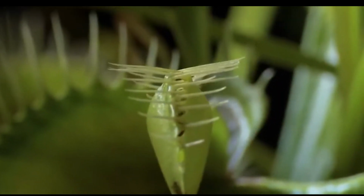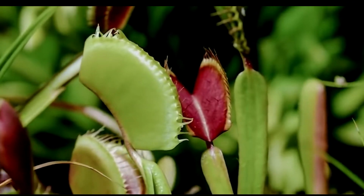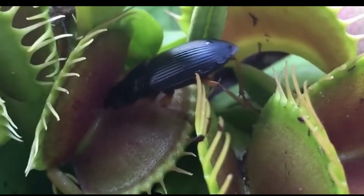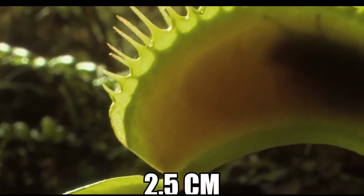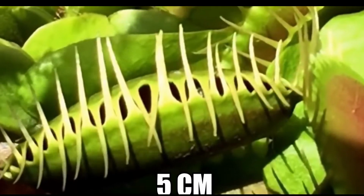As they crawl along the leaves and come into contact with tiny hairs called trigger hairs, the trap prepares to close, snapping shut whilst they're inside. There's plenty of room in the trap, with adult plants typically measuring around 2.5 centimeters in length. Giant varieties can reach up to 5 centimeters.